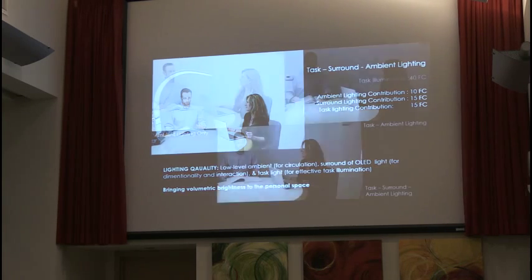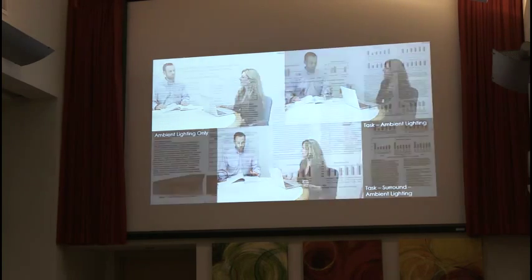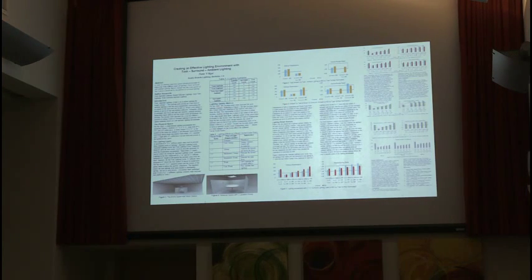And you can see the three different types of lighting system: task, surround, ambient. They both save energy as well as give you more clarity and promote the interaction between the occupants. As a matter of fact, I did a whole research in this area, and if you really want to know, I can send this to you, and it will be a very good medicine for sleeplessness.